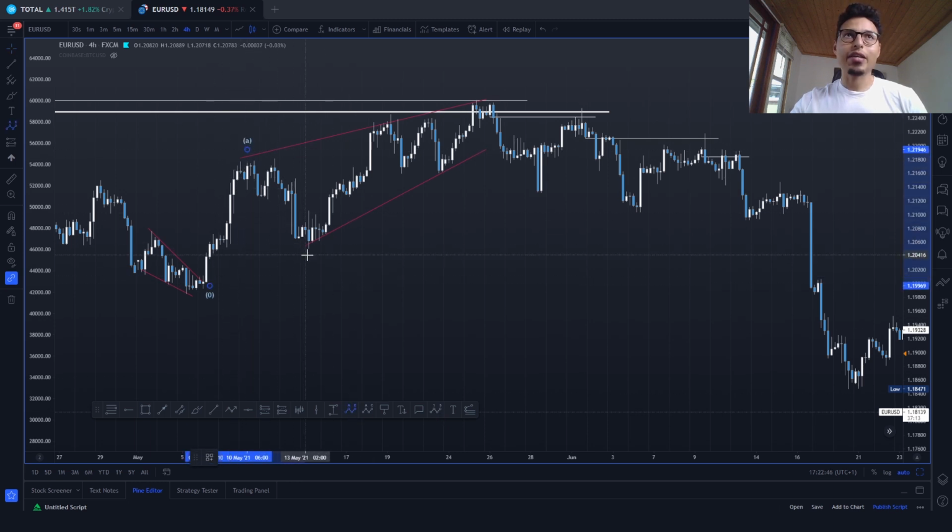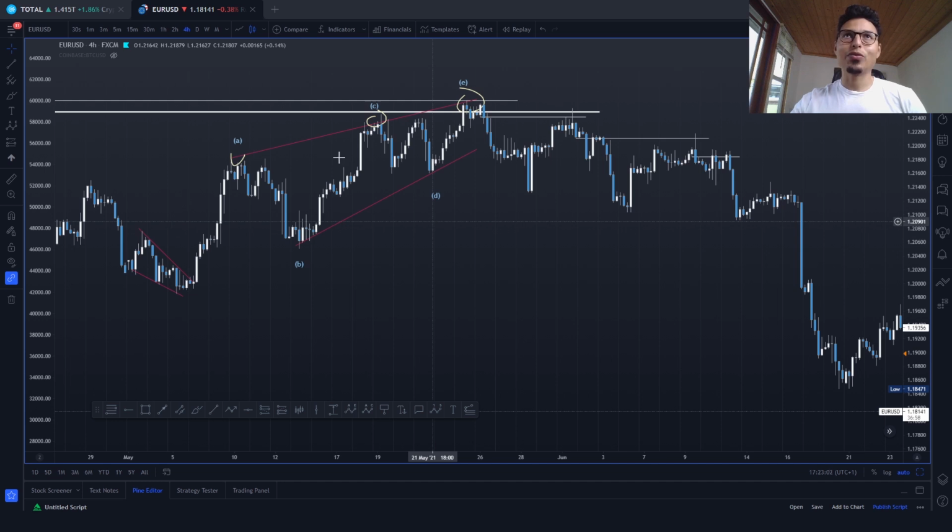So we have an A, B, C, D, E. Some traders just call this a 1, 2, and third tap reversal pattern, whatever you want to call it. This is an ending diagonal. So I'm looking for these sorts of patterns as a reversal, right?